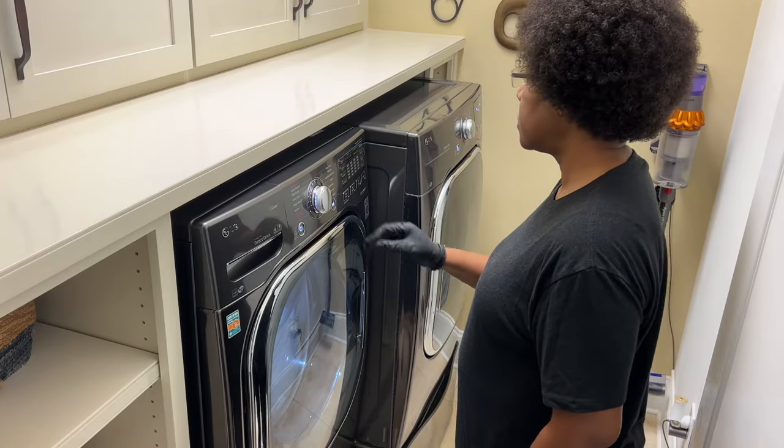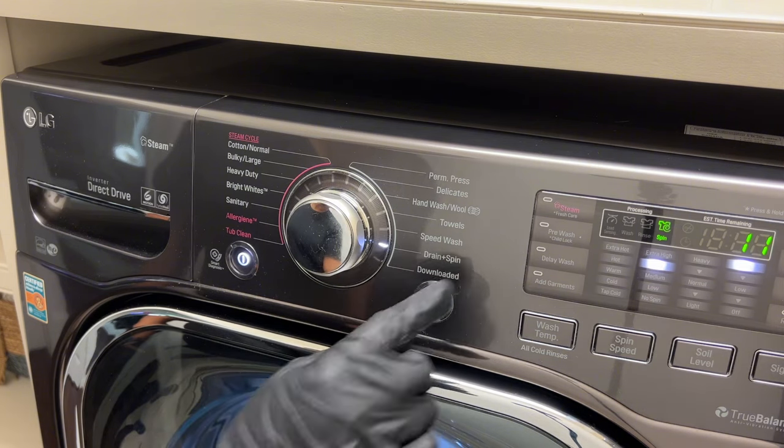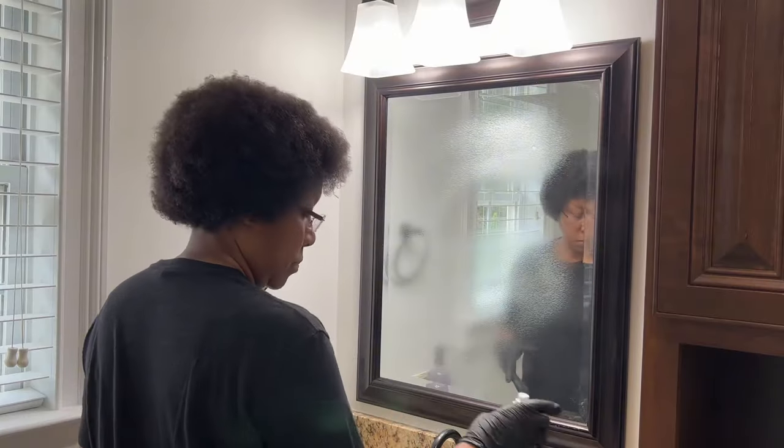Whenever I wash bulky loads of laundry, I add an additional drain and spin cycle. This helps remove as much water as possible from that load, which reduces drying time.